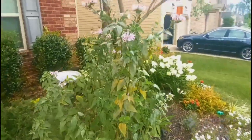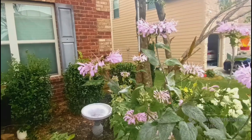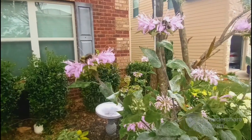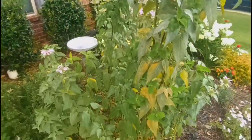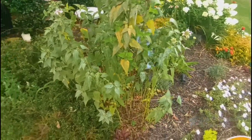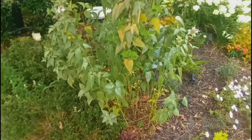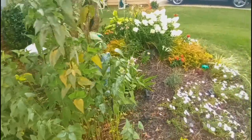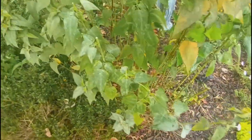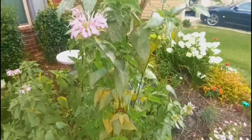Okay, this bee balm here, this is a purple one, and the bees are still going crazy. The bees have absolutely loved this. All kinds of bees, big bees, small bees, colorful bees, flies, the hummingbirds even are loving the bee balm. And I just cut most of it back, as you see, because it's pretty much done flowering. I'm hoping it recycles.